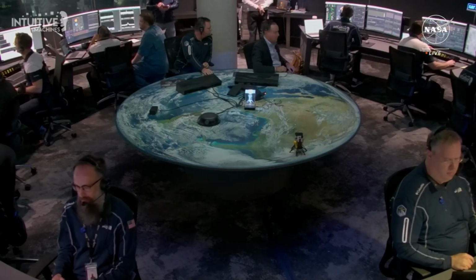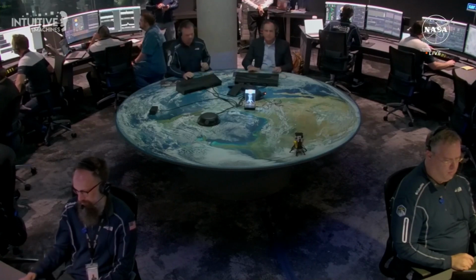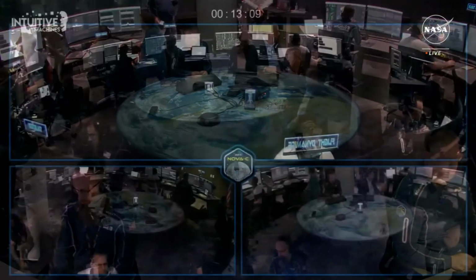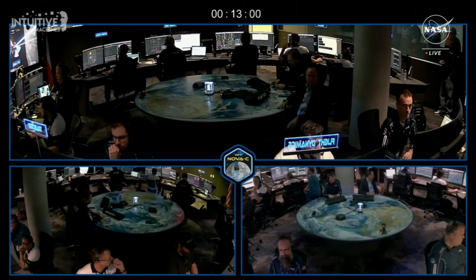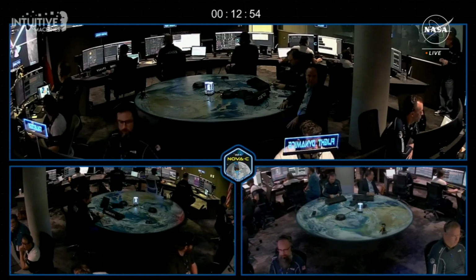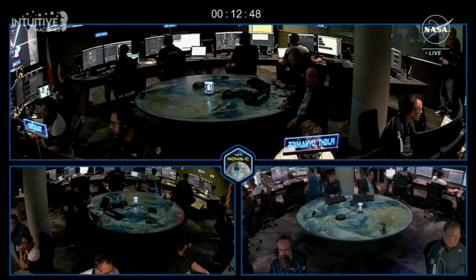Converging on burn attitude. Lander is getting into the correct attitude required. Line prep complete both sides. Another call for feed line prep complete for liquid methane and liquid oxygen in preparation for this PDI burn. 15 seconds to exec mode. We're tracking a little less than a minute, though, until the time of ignition for powered descent initiation. Settling.